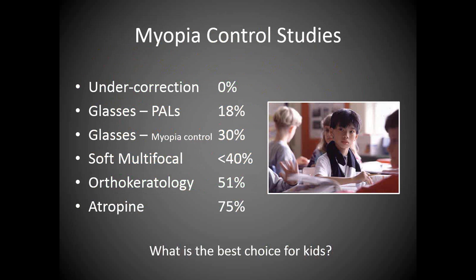So we've got a number of tools that we can use to control myopia progression. We've got myopia control glasses from Zeiss, and we may have more on the market soon, that control the progression by about 30%. The soft multifocals tend to be just under 40%, Ortho-K at around 50%, and atropine we'll need to follow the smaller concentration studies and just stay tuned on that one.